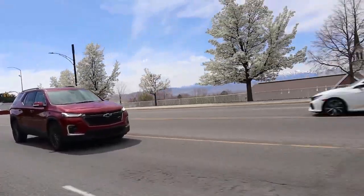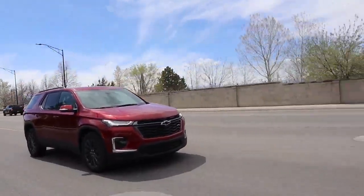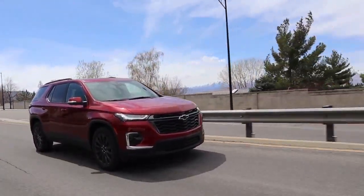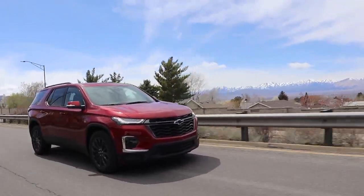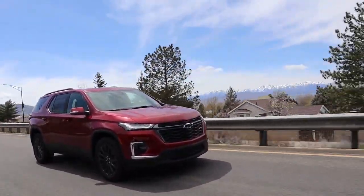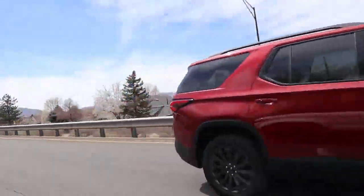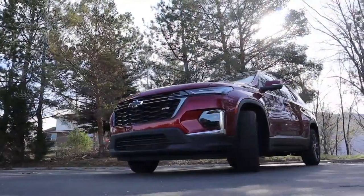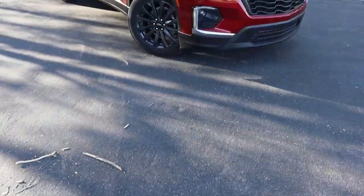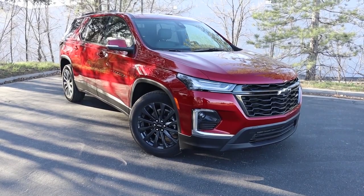In terms of reliability, the Traverse received a great rating from US News at 82 out of 100. That's a little lower than the Kia Telluride and the Jeep Grand Cherokee, but higher than the Honda Pilot and the Toyota Highlander. Overall though, reliability is very similar between the competition. Chevy does cover this vehicle with a 3-year, 36,000 mile limited warranty and a 5-year, 60,000 mile powertrain warranty.